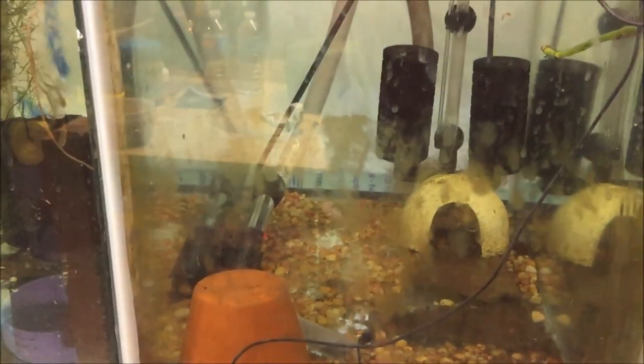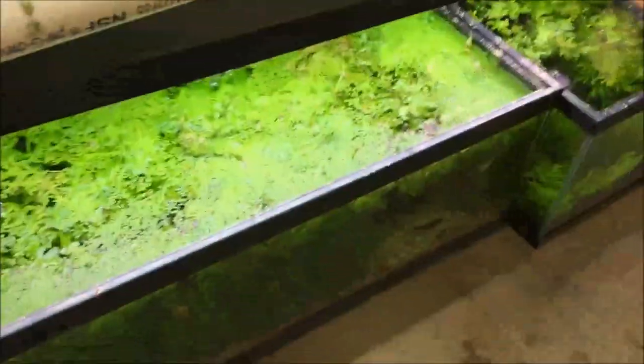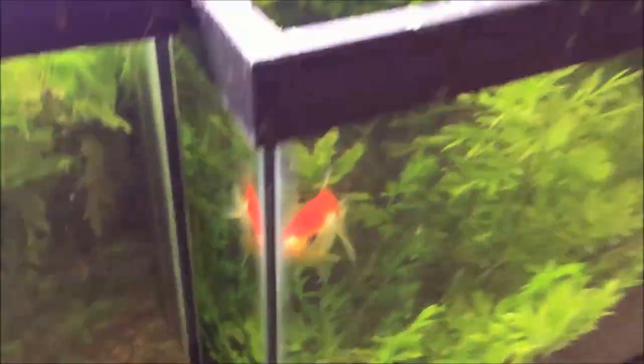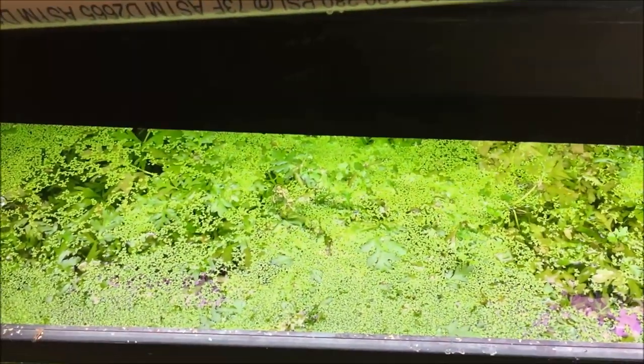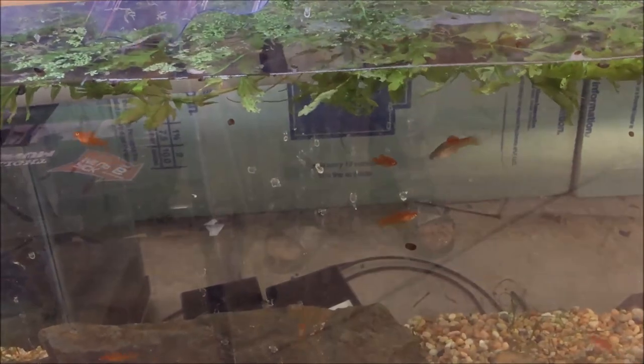Nothing new. Lots of duckweed. So, in the live stream, I talked about my goldfish, which is right there. Good looking goldfish. And you can see there's hardly any duckweed in his tank because he eats it. So, I just come down here, I take a handful or two handfuls, drop it in his tank, and he eats it.